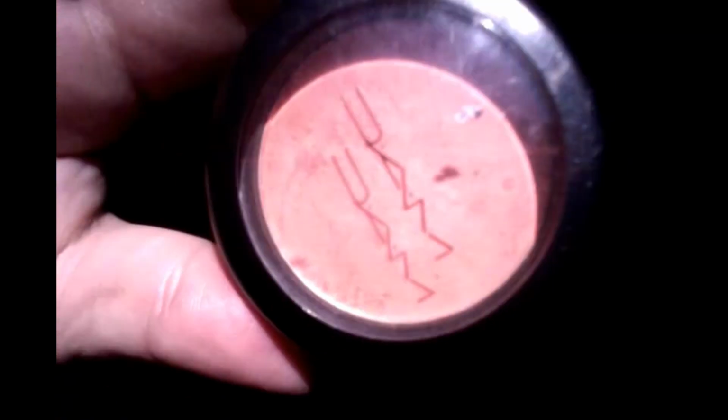Next I'm going to use... Oh, you can't see it, but it's a MAC blush. It's like a peachy pink called Modern Mandarin, for anyone that knows what it's called. If I pronounced it wrong, I am so sorry. But I like to smile and do it right at the cheeks and then pull it back a little bit.